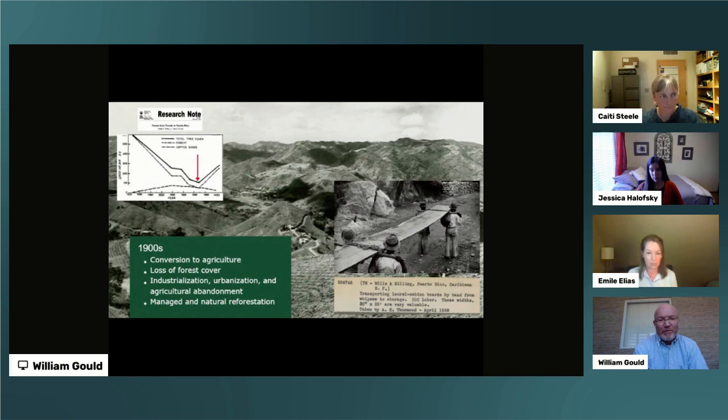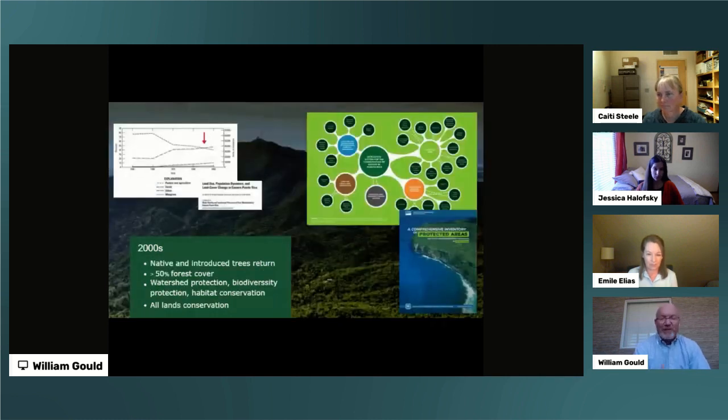And that represents a shift from agricultural economy to industrialization, urbanization, a lot of agricultural abandonment occurring in that period, and regrowth of forests, both due to management and to natural reforestation. And there's a little inset photo there of a big slab of an endemic magnolia that was harvested back in the 30s.